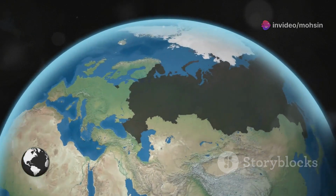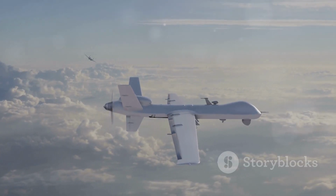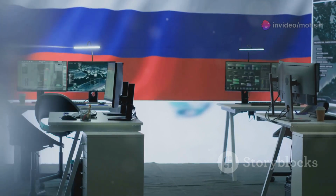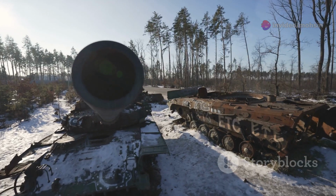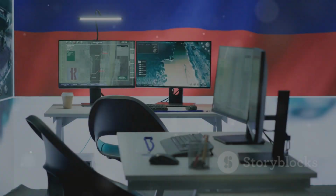Why does this matter? The S-400 shifts the balance of power. For countries like India, it's a shield against fighter jets and ballistic missiles. For Russia, it's a way to project influence and counter NATO's air dominance. But critics argue its export is more about politics than performance, especially after mixed results in Ukraine.